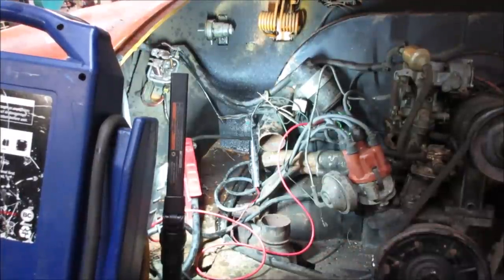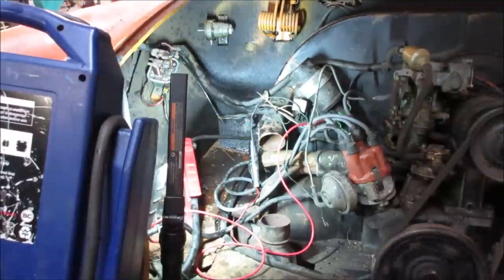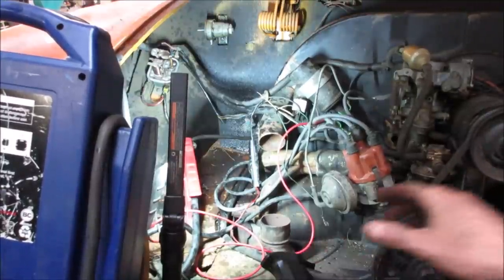Let's see if it'll blow the plug wide. It might, as soon as it cranks, blow it right out. No. All right, let's go put power to it. Put some fuel in it.